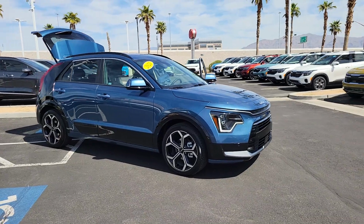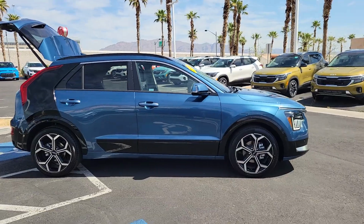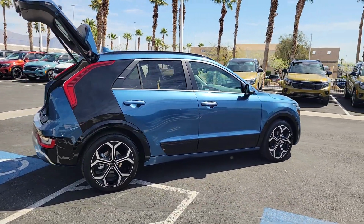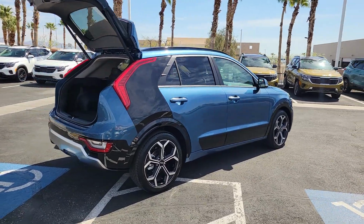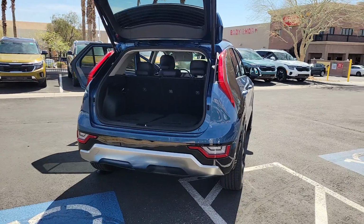Hop into the 2023 Kia Niro. With less than 15,000 miles on the odometer, this vehicle stands out from the rest. Here's a sleek Kia Niro, the crossover that blends high-end style with SUV versatility and hybrid efficiency.